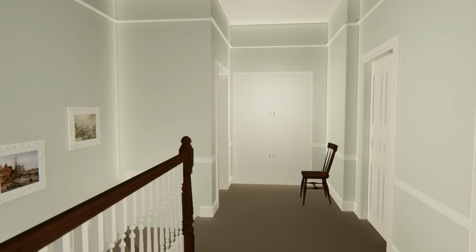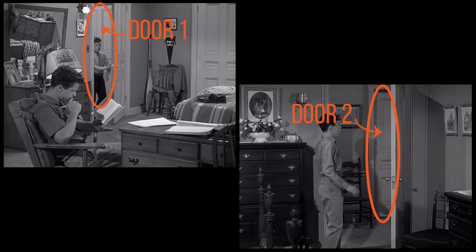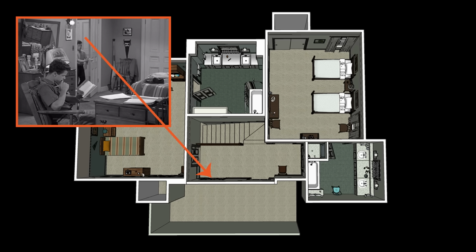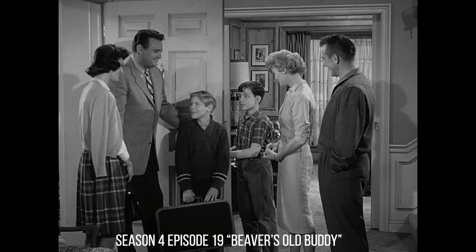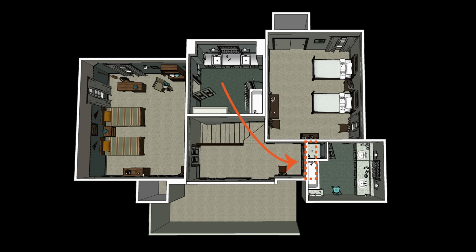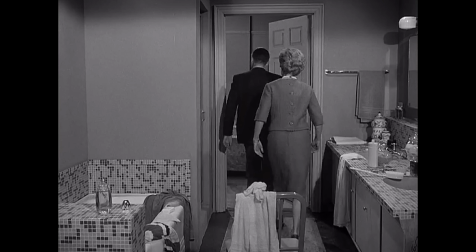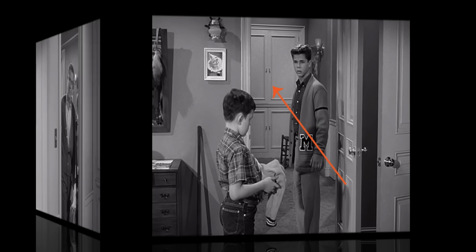Now, let's walk down the hall to Ward and June's room. In the hallway, we see two doors, one swinging out into the hallway, meaning it most likely was meant to be a closet, and the other one swinging into the room beyond, making it most likely to be the guest bedroom sometimes referred to on the show. At the end of the hall is a large built-in linen closet. It actually couldn't exist there due to the depth needed for it and the parent shower and tub on the opposite side, but I'm willing to suspend belief because it looks great there.